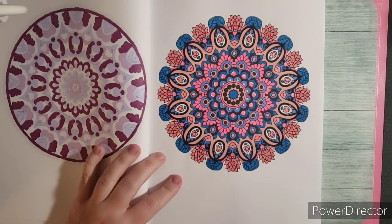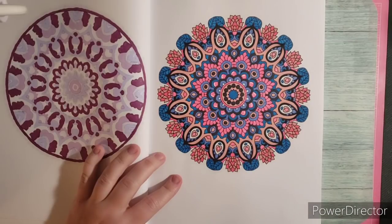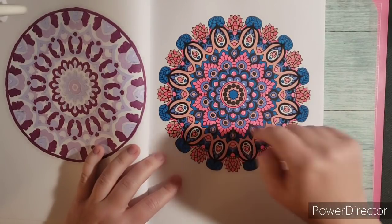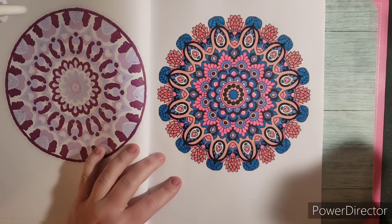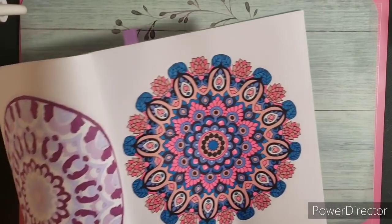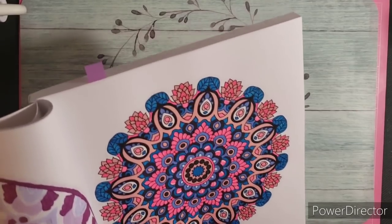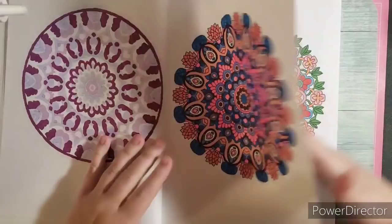I picked colors at random. I was having a bad day. And it turned out okay. There was a little bit of bleed out on this black down there, but it's okay. With all the pink, it's not too bad. And it looks like I have some glitter on there. Look at all that glitter. Glitter is a girl's best friend, just like diamonds are a girl's best friend.